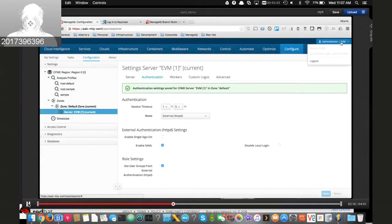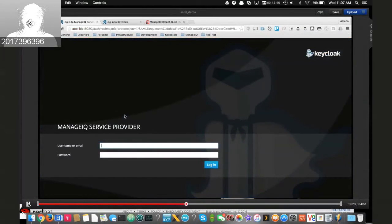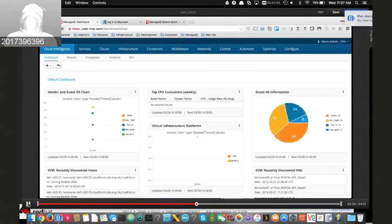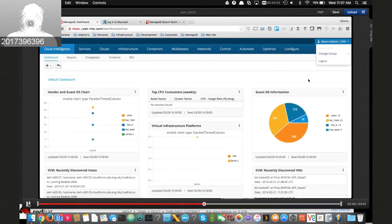So with that saved, when you log out, you will notice a new control on the main login screen, which allows people to log in using SAML as well as the local admin. So we have clicked that. So you see we're redirected to Keycloak. We're logging in with that IDP, you see the ManageIQ service provider that was configured before. So with this user, you'll see the groups that were pulled in from Keycloak that were defined out there. So that's the first configuration.